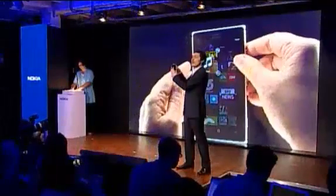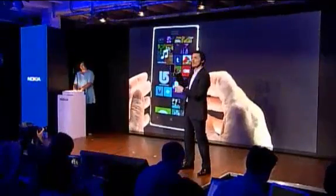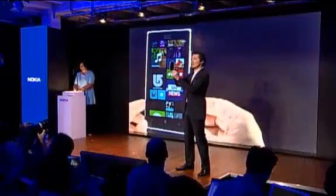The frame encloses a beautiful 4.5-inch AMOLED display with ClearBlack technology on top of it. It is our brightest yet. It is readable in bright sunlight and from all kinds of angles. The beautiful front view is really completed by the curved glass that you see here as well.